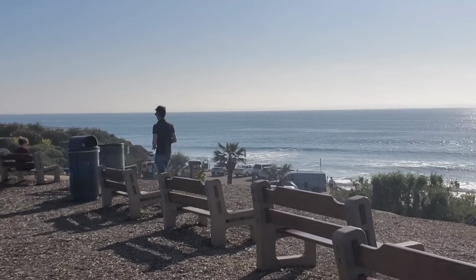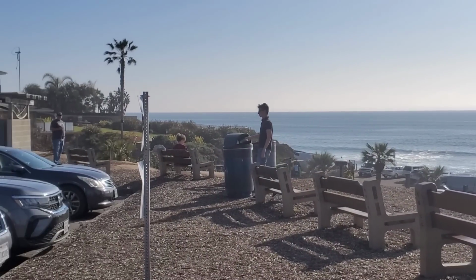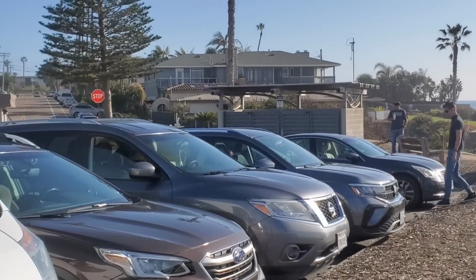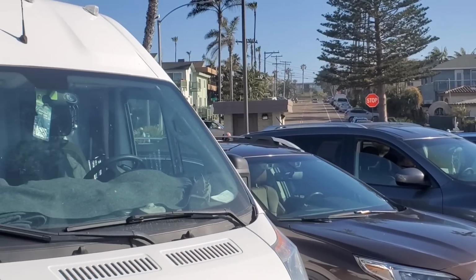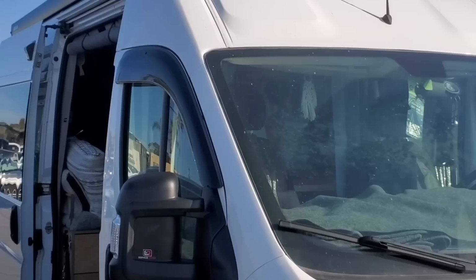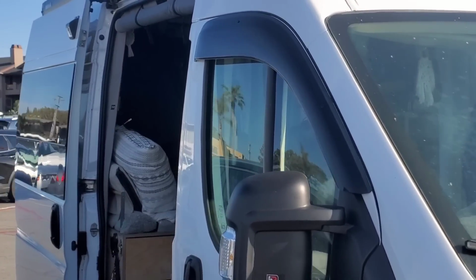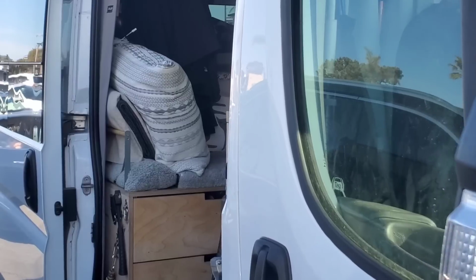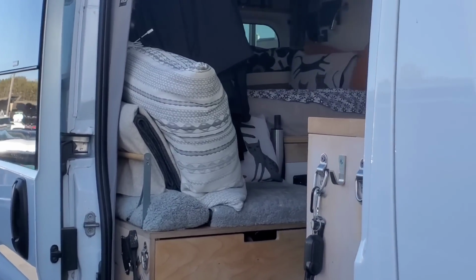She had a really serious accident in her van. But today, I am actually going to be doing the tour of her van, and you cannot even tell that it was in an accident that could have ended her van life. So let's go ahead and take a look at Natalie's beautifully constructed van.